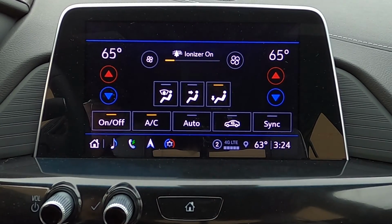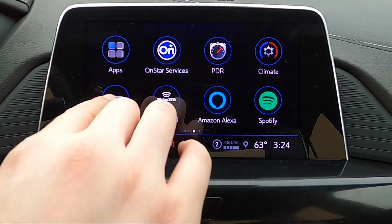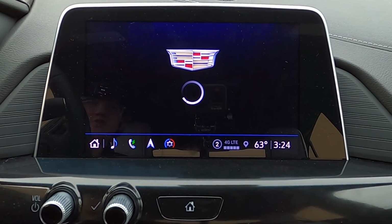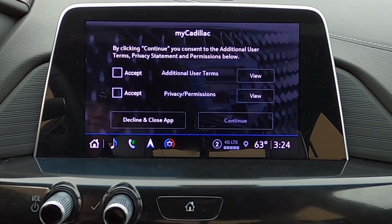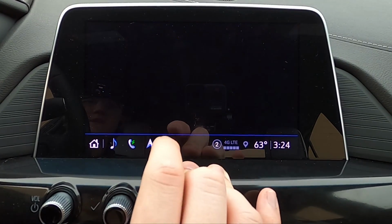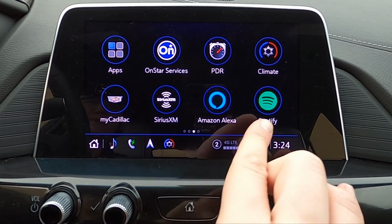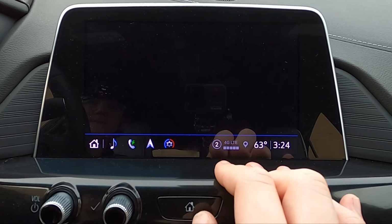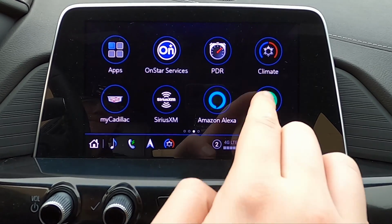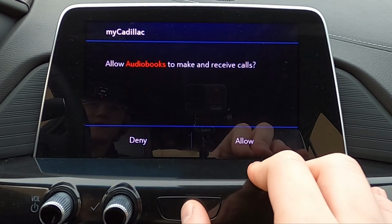Climate menu, if you don't want to use your physical climate control for some reason, you're able to use that on the infotainment as well. That always kind of baffles me why you also get a climate control menu on the infotainment when you have a full physical climate control panel, but you know, whatever. Sirius XM, which is not activated for some reason. We've got Amazon Alexa and Spotify, which obviously if you own this car, you'll be logged into things like this.